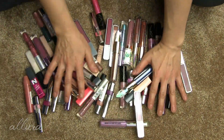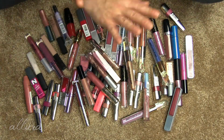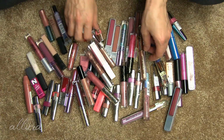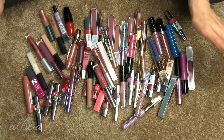Okay, we only have 57 lip glosses, and I say only because if you've seen any of my other declutter videos, yeah, comparatively, this is pretty under control here, but I'm still going to try to eliminate a bunch of these, especially in light of the fact that I rarely use lip gloss, so there's no reason for me to have a bunch in my collection anyway.